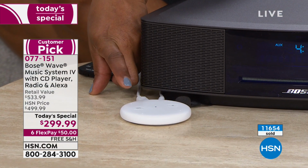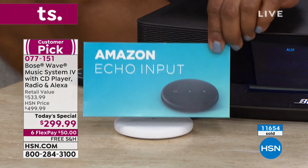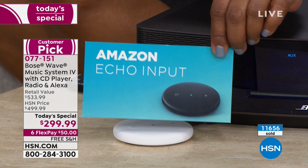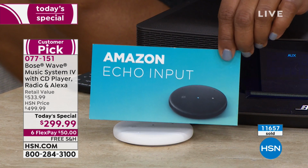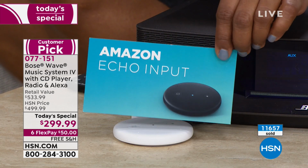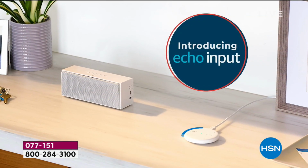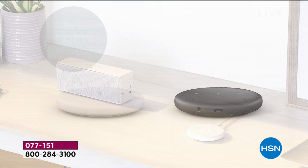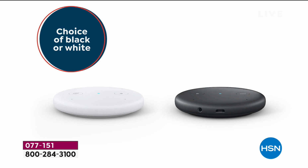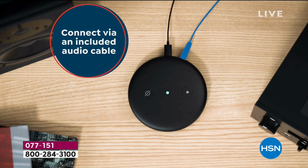Now remember, you're going to get a voucher. In your box, you're going to have this voucher. So look for this voucher in your box. And when you get your Bose system at home, you're just going to follow the directions. They're really simple. I think they're 1, 2, 3 steps for you to follow. And then you'll go online and they will send you your Amazon Echo input. And you'll have a choice of black or white. So the voucher is what you'll look for in the box in order to get this.